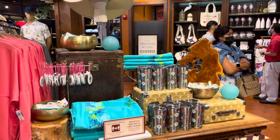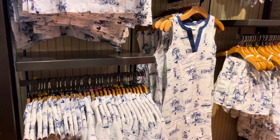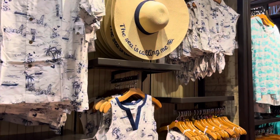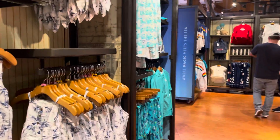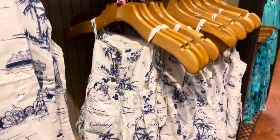Hey everyone, we have a little bit of a surprise for you today down at Disney Springs. Look at this, just in, we have amazing Disney Cruise Line merchandise. So, if you can't get out to sea, we're gonna bring the sea to you. Oh my gosh, look at that little dress.